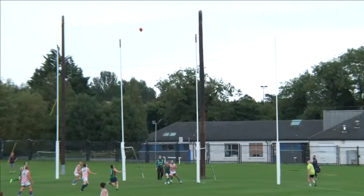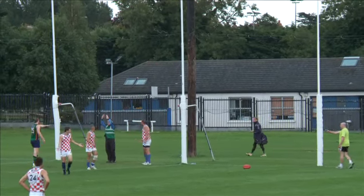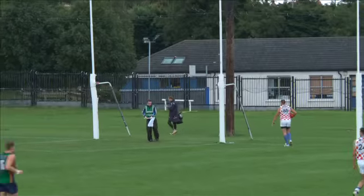Lets it in long. Looks good. Looks good, and it's... Ball still alive? No? No, the umpire indicates that it's out for a behind. It looked like the ball had remained in play there.